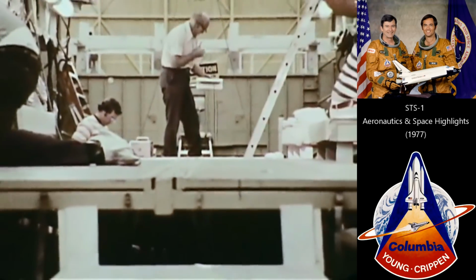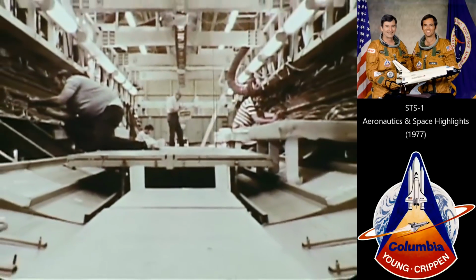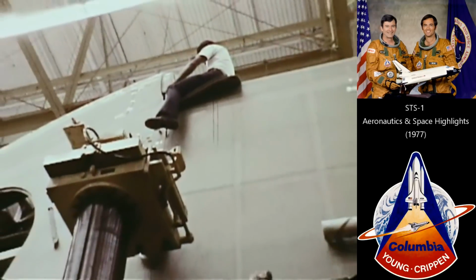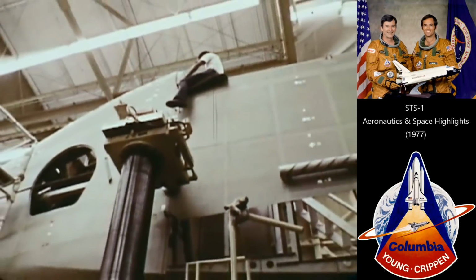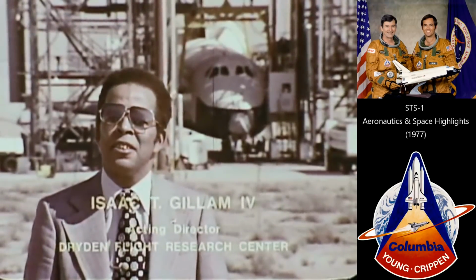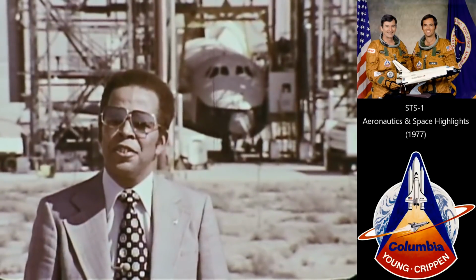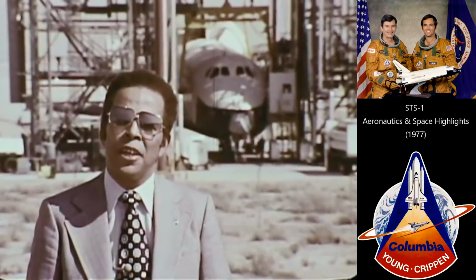Enterprise will not be the first shuttle into space, but this one will be. Shown here being assembled by Rockwell International, it is simply designated Orbiter 102. 102 is undergoing construction right now in Palmdale, and it's scheduled to be shipped the middle of next year over to DFRC, where we'll perform a hot fire test on it.